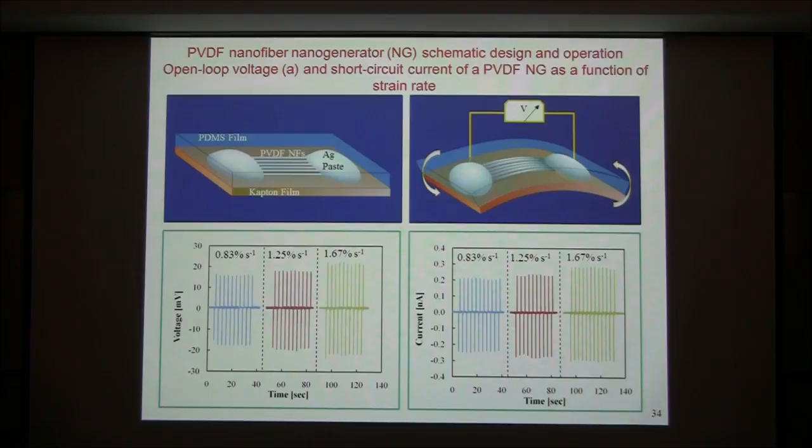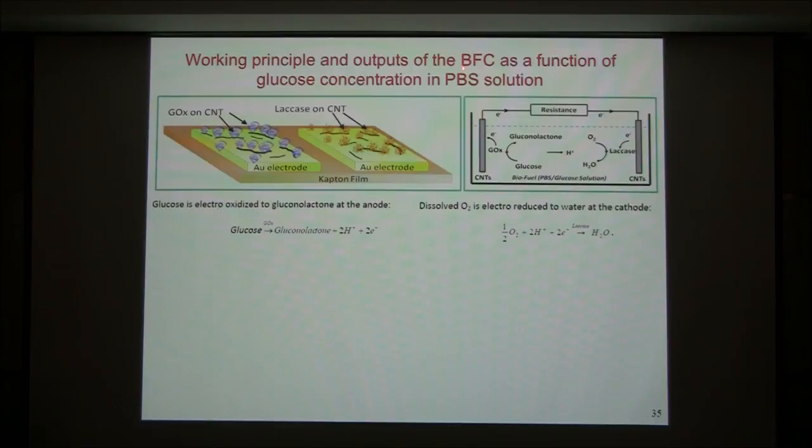Now, how about the biochemical part? The biochemical part is the biofuel cell. At the anode, we have the oxidation reaction here. Glucose is converted to gluconolactone plus protons plus electrons, using GOx as the catalyst. So this is on the anode. On the cathode, we have the reduction reaction here. The protons and the electrons recombine with oxygen to produce water.